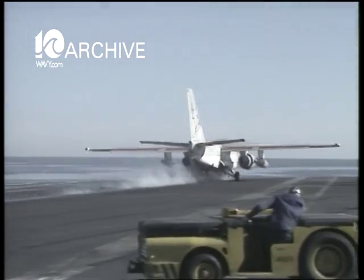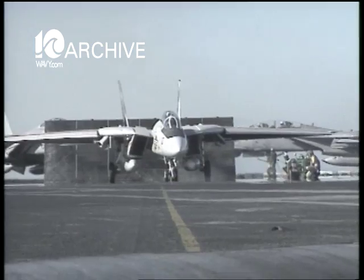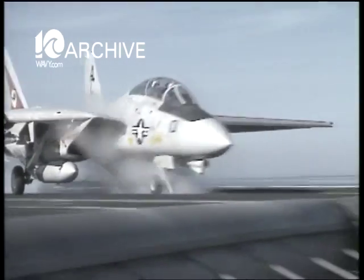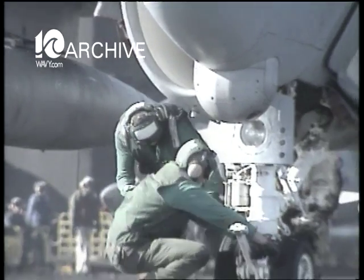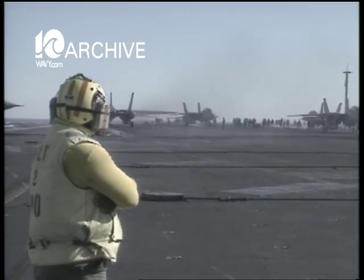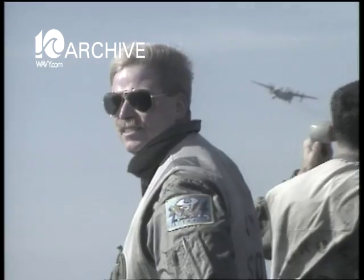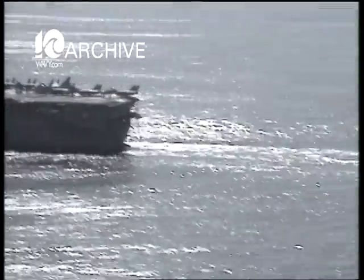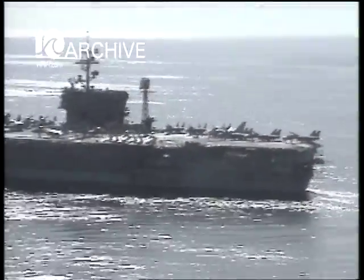For the Kennedy, this is the reason for being here. Flight operations, over and over rehearsing this intricately choreographed ballet. Training with allies here, both new and old. As a matter of fact, on this deployment, we have in fact exercised with relatively new partners and new friends around the North African littoral. Tunisia, Morocco, Egypt. But there's more than flying. The ship really never stops training and drilling.